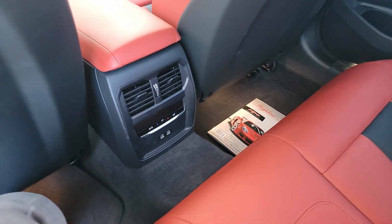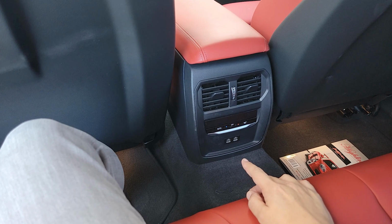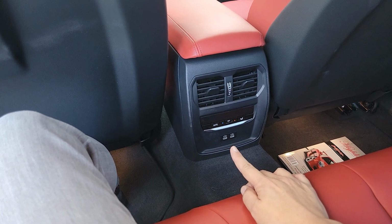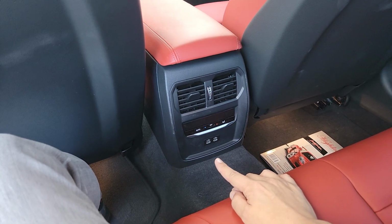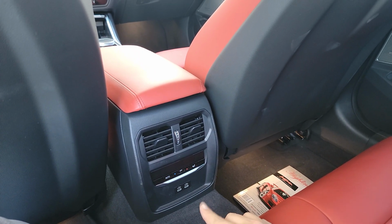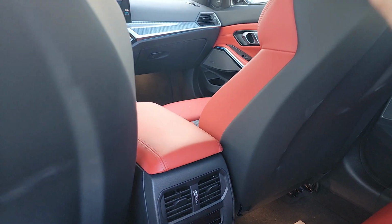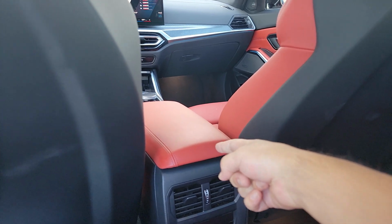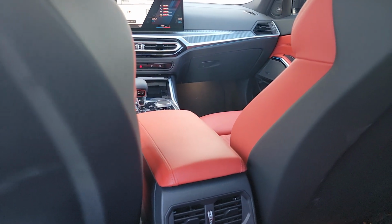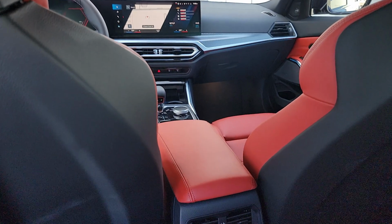And then down here, you do have some controls. For the people in the back seat, you do have the air conditioning controls, and you also have two USB-C plugs back here, so anybody in the back seat that needs to plug in any type of electronics can. Additionally, I think you have another USB-C inside the center console, and then at the very front, you have a regular USB as well. So there are a lot of USB-Cs within this car.